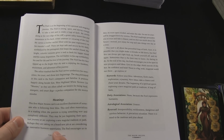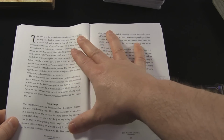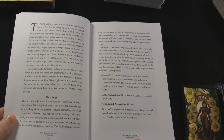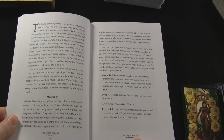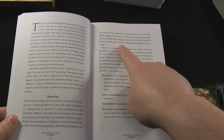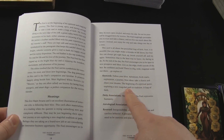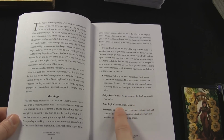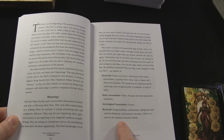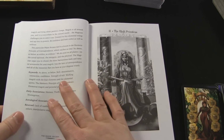If you get the full, what does it mean? And again, this is standard Rider-Waite, so you don't have to stroll all the way through this book if you don't want, but it is very exhaustive. And if you're new to Rider-Waite, you're going to be pretty pleased with it. So again, we have the meanings here, about 2 paragraphs per major, and then the keywords, the daily associations, astrological association, and then how to read the reversal of this major. So then you move on to the Magician, and you have about the same amount of content.